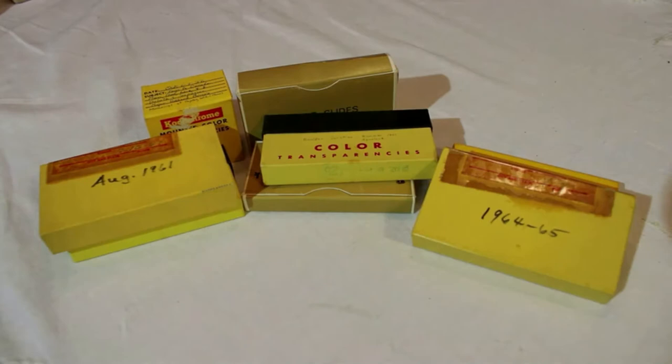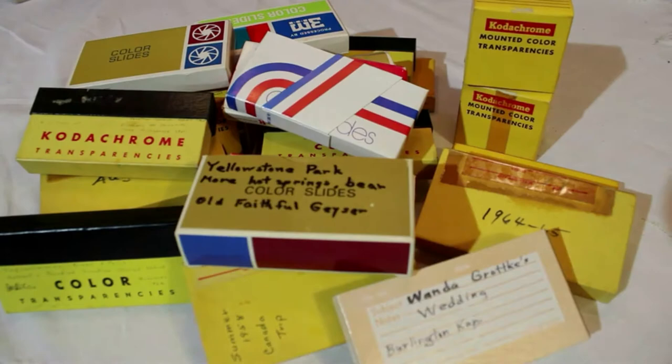Unlike photographs, you can't just look at slides. You've got to use special equipment to view them, and it became a bit of an investment. Let's take a look at some of the equipment people used to use back in the day to look at their slides.